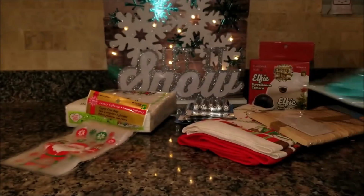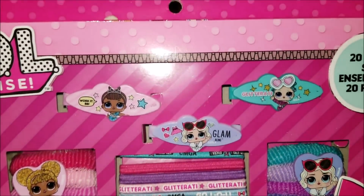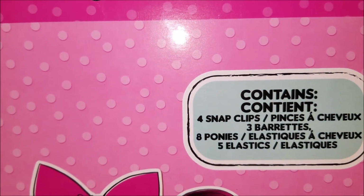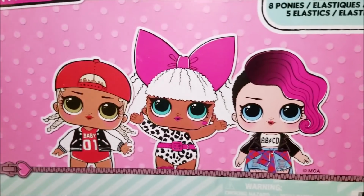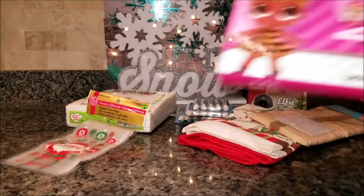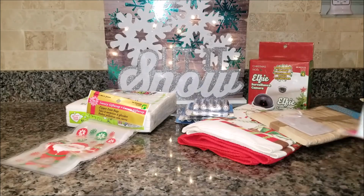So got her that. I also got her this 20-piece set, the LOL Surprise Accessory Set. So it contains 4 snap clips, 3 barrettes, 8 elastics for the hair. And look how cute that is. You can almost even take this out and frame it if they're that in love with them and put it in their room. But look how cute that is. That was a score in my opinion. LOLs, we all know how much those retail for if you have a little girl who is into LOLs.